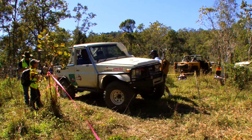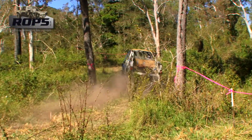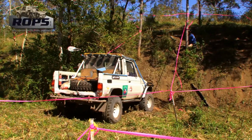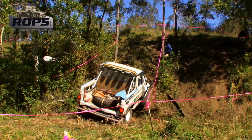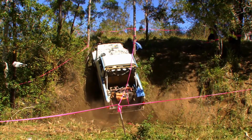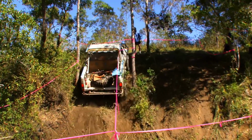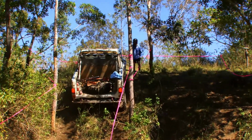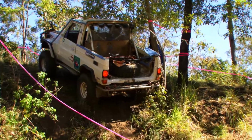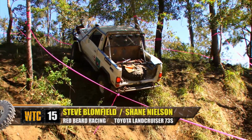So we're over into the next of our winch stages, and this one's called Reverse Mayhem, and it's called that for a very good reason. And the reason is, and Steve Blomfield from the Redbeard Racing team is going to show us why, you need to go up this first winch hill here, winch up to the top. When you get to the top, you need to position the car to reverse down right next to the same place you've just been winching up.